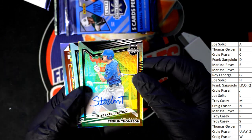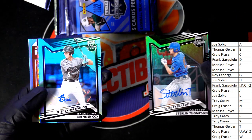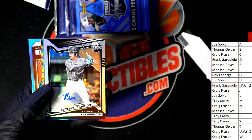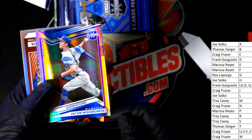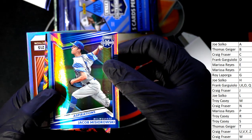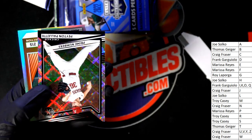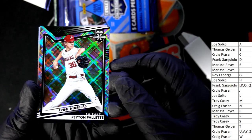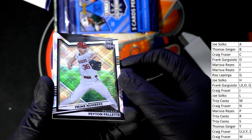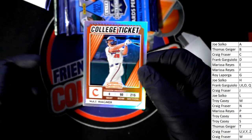Here's a Rockies autograph, letter T. There you go, Thomas. Craig, Brenner Cox. Boom. Parallel. Number 349, Mizoroski for Troy. All kinds of things coming out of here. Number 280 right there. Prime numbers. Nice going.